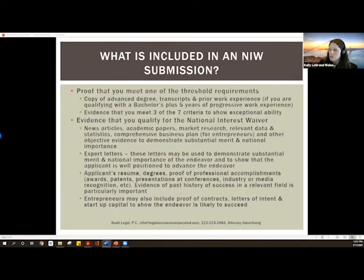All right. So what do you include in a national interest waiver submission? In terms of the actual documents you're going to be submitting, the first is proof that you meet one of the threshold requirements. As we discussed, the easiest way to qualify is having that advanced degree. It's just your degree and your transcripts. So very straightforward. If you're qualifying with the bachelor's, your degree, your transcripts, the 5 years of progressive experience. And then if you're applying for exceptional ability, you can anticipate that it's going to be a more onerous documentation requirement. You're going to show that you meet at least 3 of the 7 criteria and ideally more.